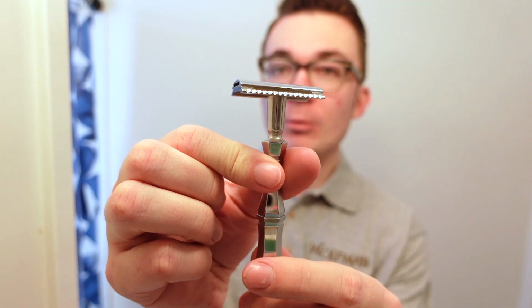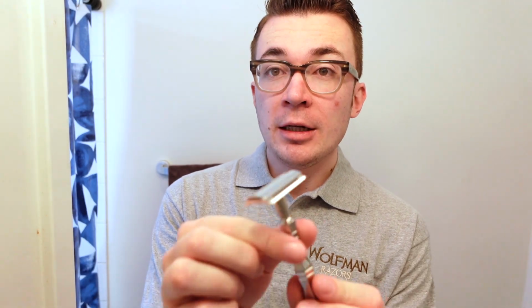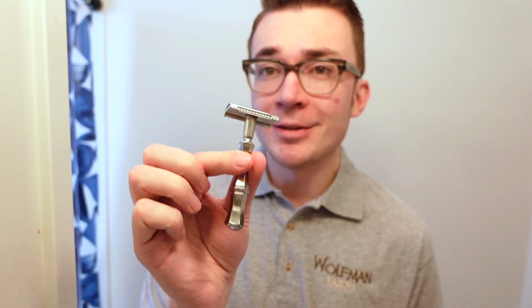This is the WR1 0.80 solid bar on the Darwin handle. So I had borrowed this razor from someone a good while back, and despite its aggression, I really enjoyed it. And so I had an opportunity to buy one maybe a month or so ago, and I seized the moment, and we're going to shave with this today.